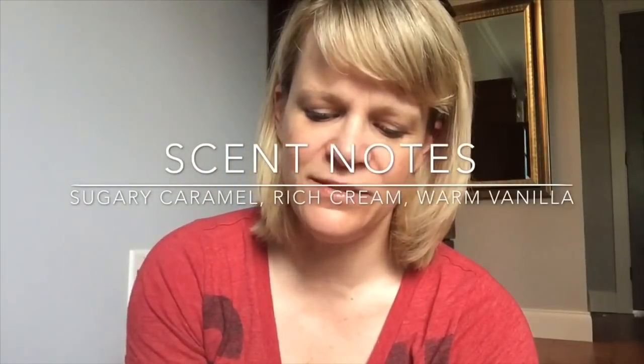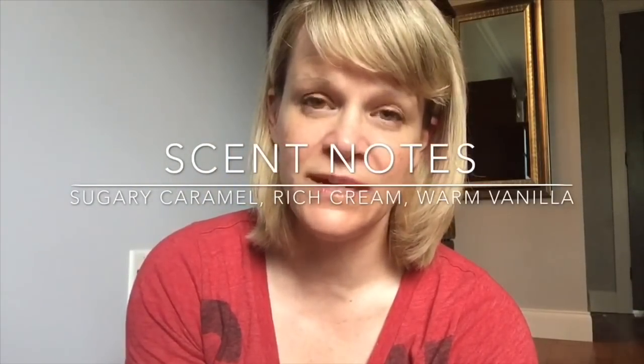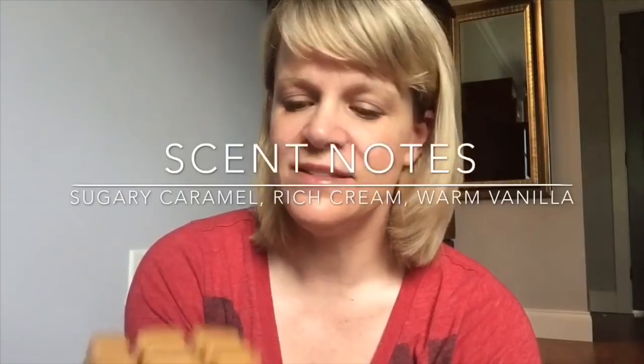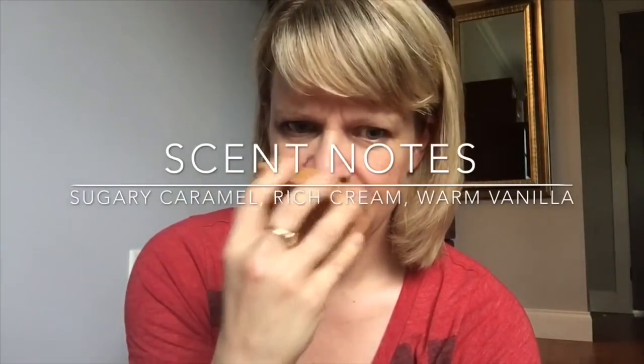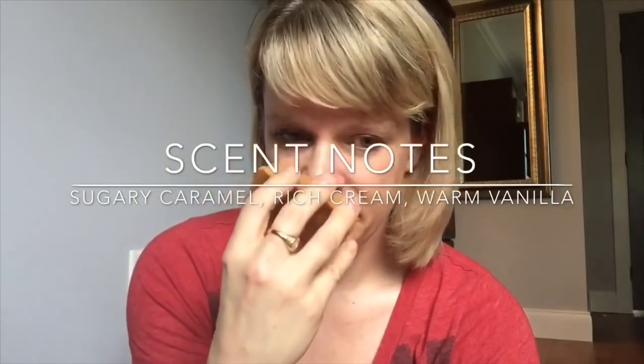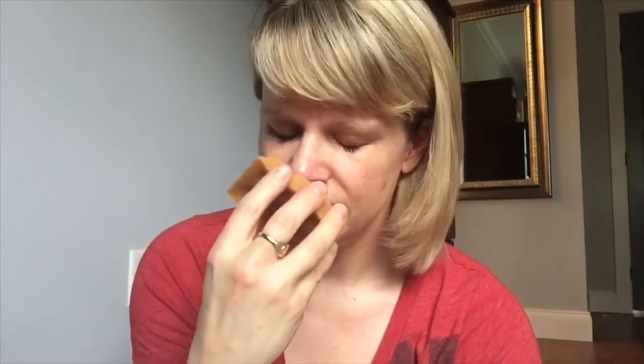Definitely creamy. For me, I'm going to use this more as a mixer because this might be a little intense on its own. Oh, it smells nice on the bottom. It smells fresher on the bottom. More of a, yeah, that's good. More salty on the top, salty caramel, and almost like a vanilla fresh aspect. That'll be good.